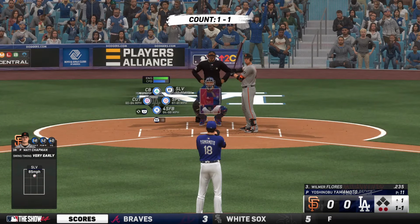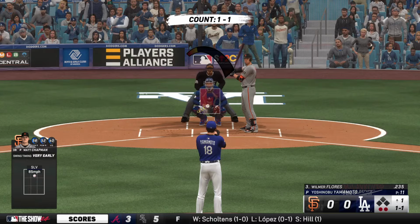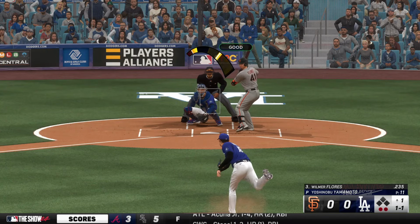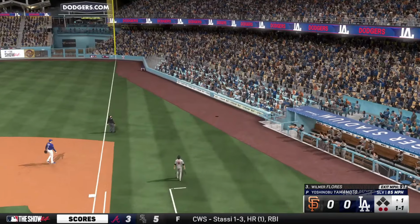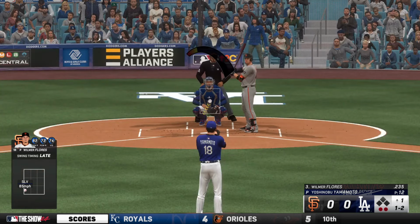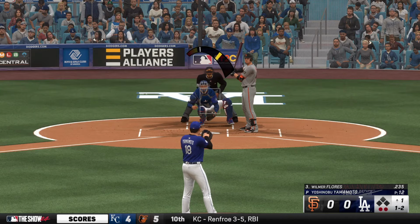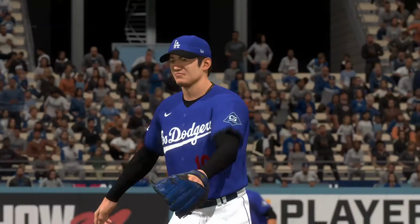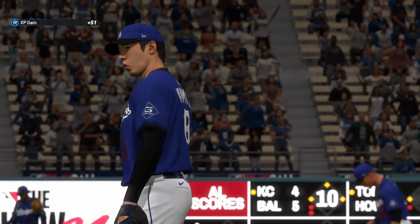Two outs, base is empty. And now it's Wilmer Flores. Two outs. So a foul ball makes it 1-2. Got it. Strikes out the side to begin the game.